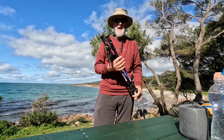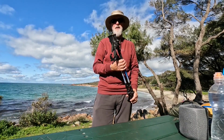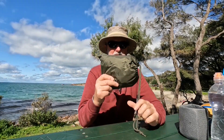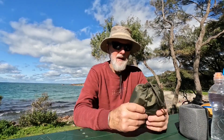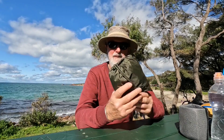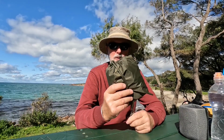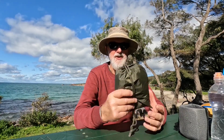And I carry my trekking poles with me as well, even on day hikes. Those trekking poles go with my poncho, which I'm not going to get out now, but that can turn into a shelter, a ground sheet or a shelter with the two trekking poles. So if you do have to stay out longer on your hike, if you're doing a 20-30 kilometre hike in strange country, you may get caught out and have to stay out overnight, so this poncho will give you some shelter with the trekking poles.